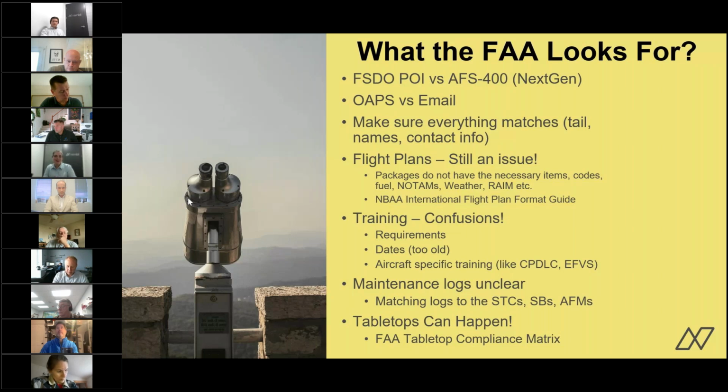The next one is training. There's different requirements for different applications, and then some applications have changed the requirements over the years. I mentioned earlier that CPDLC has a new requirement where you have to include aircraft specific CPDLC training. But also sometimes training is too old. And it doesn't say anywhere that there is a requirement that your international operations procedures training needs to be less than 24 months. But the FAA will not accept anything older than 24 months.